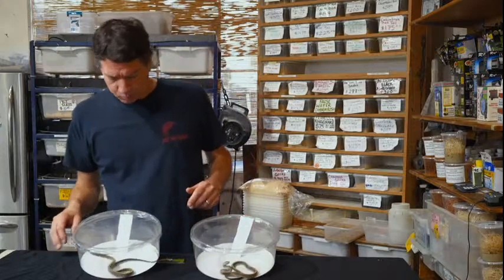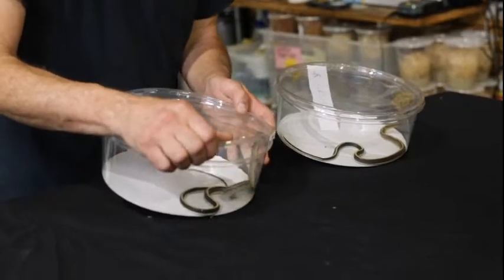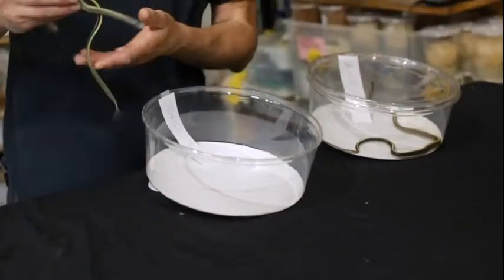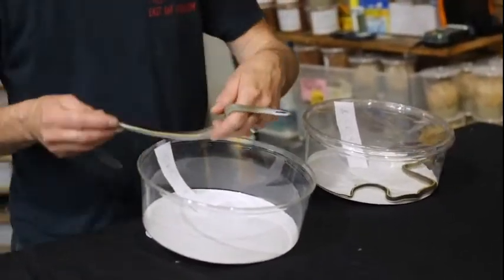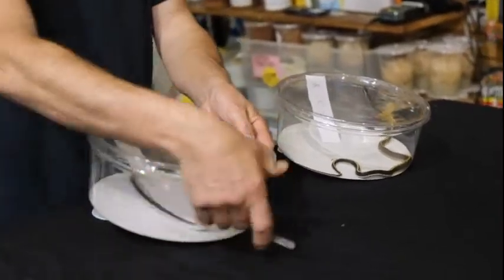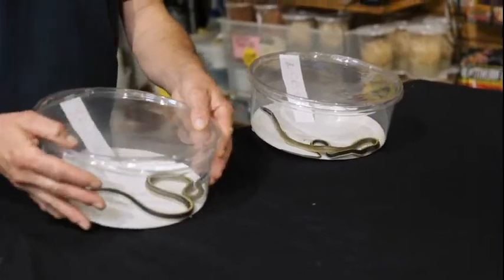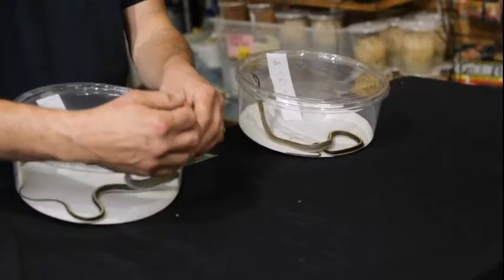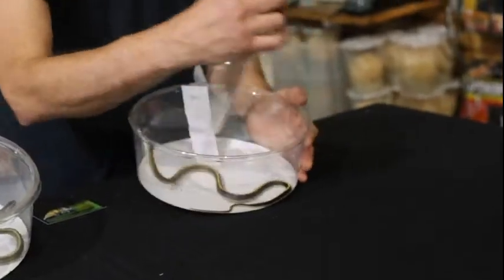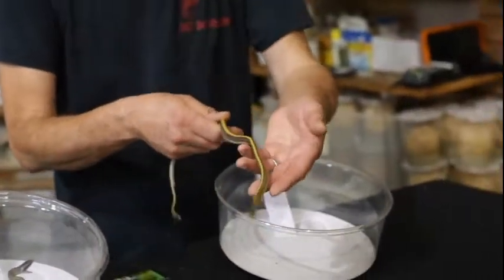Okay, here we go. These are the females from another mother of the cave rat snakes. The one on your left here, CRS2, female, $300. And wants to bite. And on your right here, we have the other female in there, CRS4, also $300. Ready to go, does not want to be in this cup anymore.